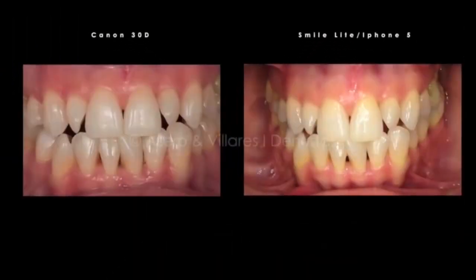This is a photograph made with a Canon 30D and with a twin flash. And this is the same case made with the SmileLight and with the iPhone 5. Sometimes this is a very good photography to communicate with patients. It's not only for documentation in a congress or for a course.